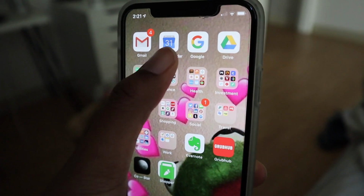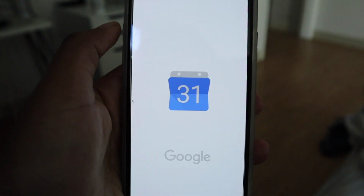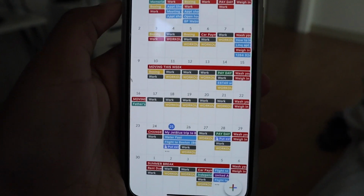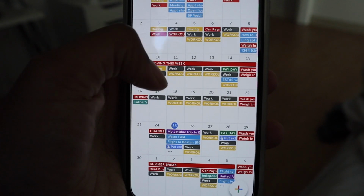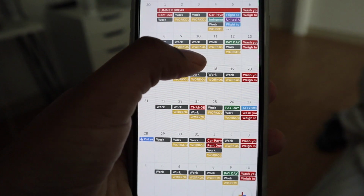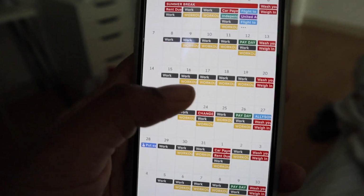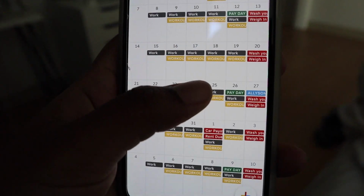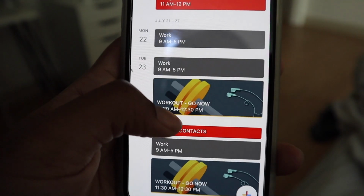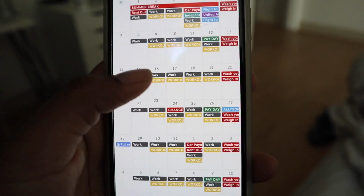And on Google Calendar, I think Google Calendar would have to be one of my favorite apps right now, just because it keeps me so organized, and I'm able to put in all the appointments that I have, all my paydays at work, reminders to work out, reminders to change my contact lenses. It's pretty cool, and I think it's a good way to get your life in order.